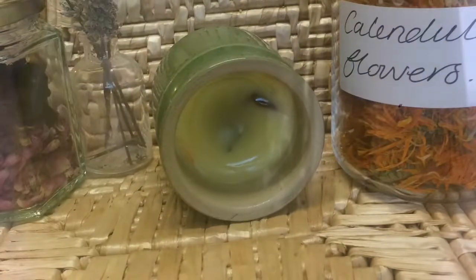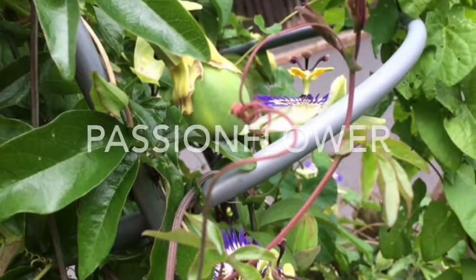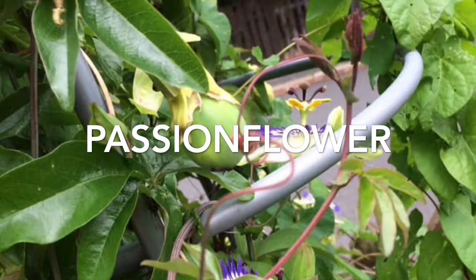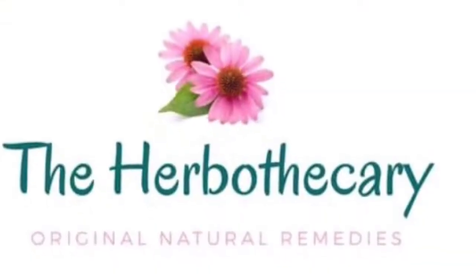So this is my list of internal and external ideas and remedies for reducing the effects of pollen and hay fever. Thank you guys for coming back, and I will see you at the apothecary again soon.